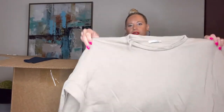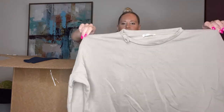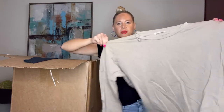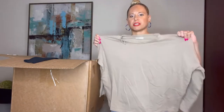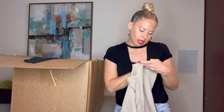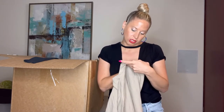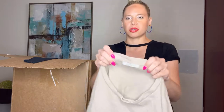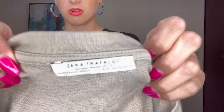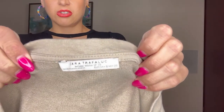Just a tan or khaki colored long sleeve shirt. It is slightly cropped. I wouldn't consider it to be cropped, but it seems like it would hit right at your belt or pant line there. This is size small. It was from autumn, winter 17-18. I don't know if you can read that there, but it definitely tells you when it's from.